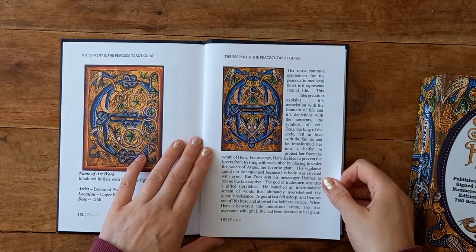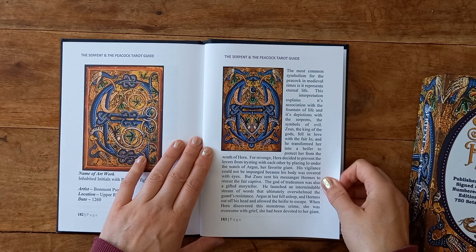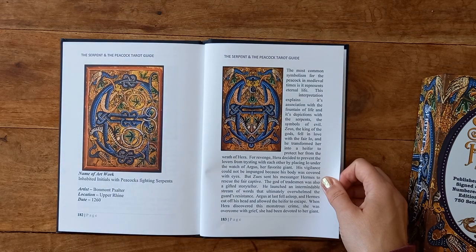the motifs. Most common symbolism for the peacock in medieval times, it represents eternal life. This interpretation explains its association with the fountain of life and its depictions with the serpents, the symbols of evil. Zeus, the king of the gods, fell in love with the fair, is that Io?